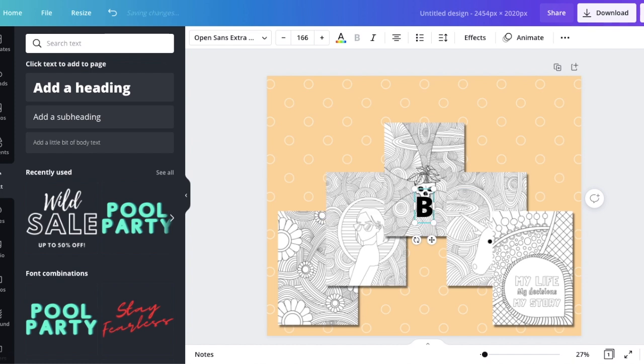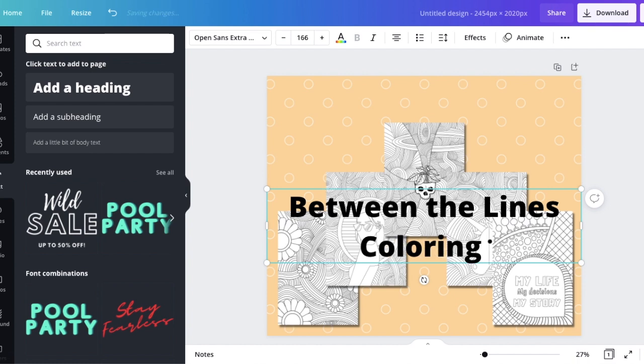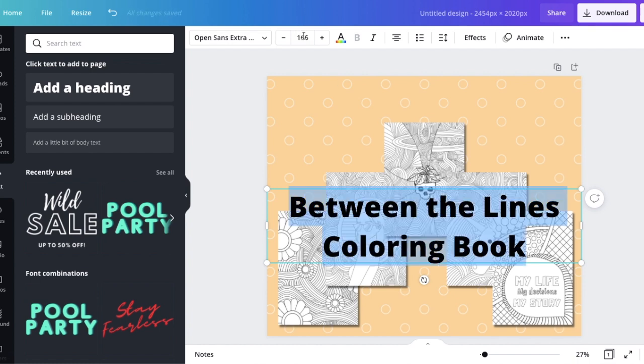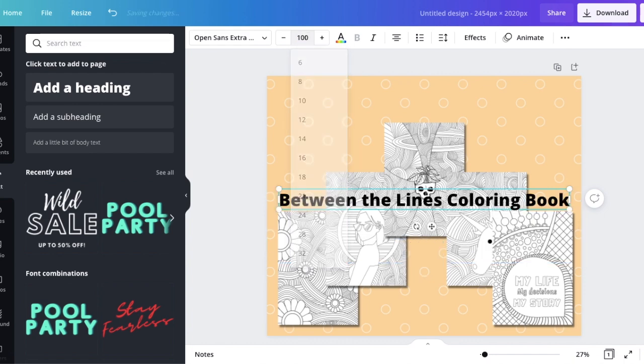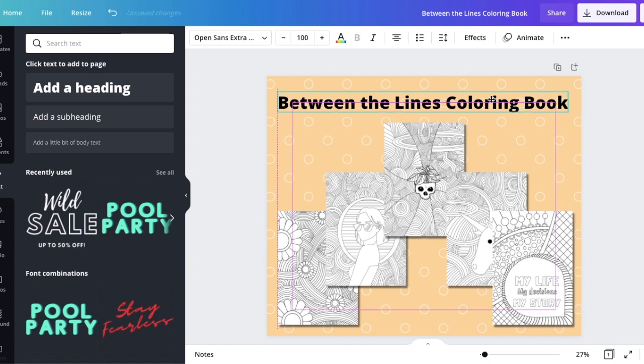So let's just call it, because this is called Between the Lines. That's how I call the book. And honestly, I don't know if you've been in the coloring scene, but it's all about books. It's all about the author. Between the Lines coloring book. And in most cases, obviously, I will have a lot more items here. This coloring book was designed to have 20 pages, and I only have 5 pages done so far.